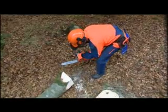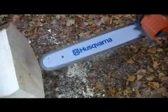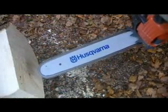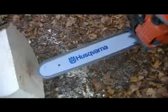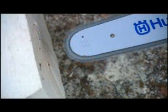Kickback can occur during most types of operations due to lack of care. It's when the force of the rotating chain throws the saw in line with the bar, usually upwards and backwards. Kickback is caused by the saw contacting something with the upper part of the bar nose. Never make the saw kick back intentionally.